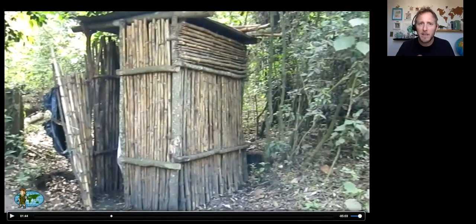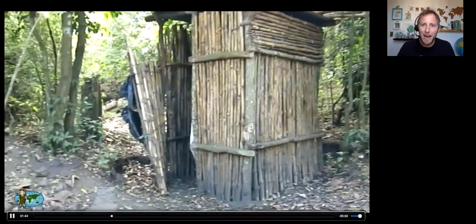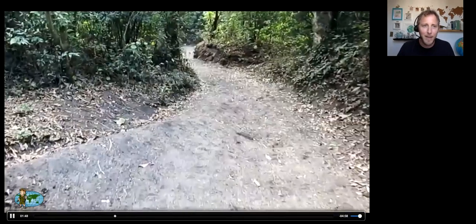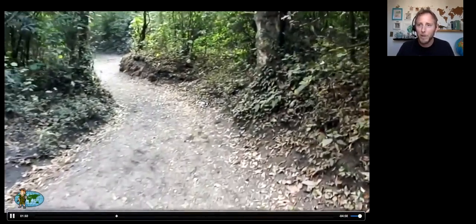And does anyone need to use the bathroom? We'll make a pit stop. You guys need to go to the bathroom? No? No bathrooms? All right. Well, here's a little outhouse on the way up that you can use. Anyone? Any takers? No? Okay. You'll keep to your indoor plumbing, I guess.